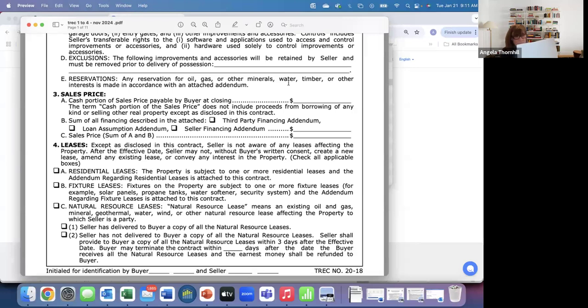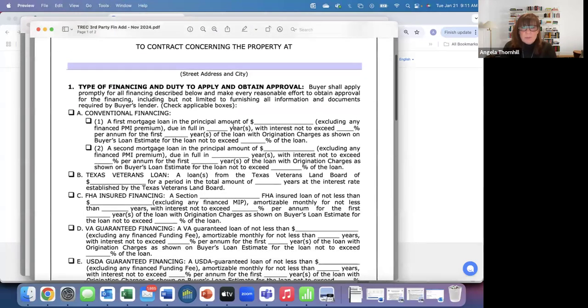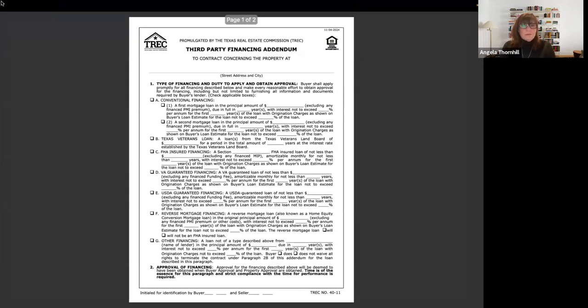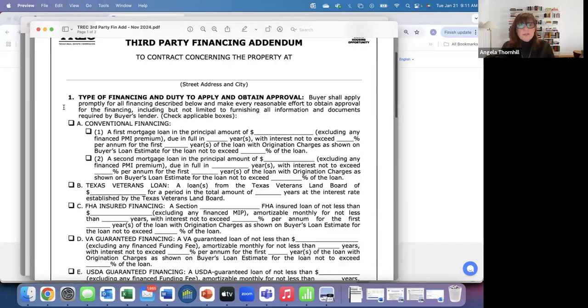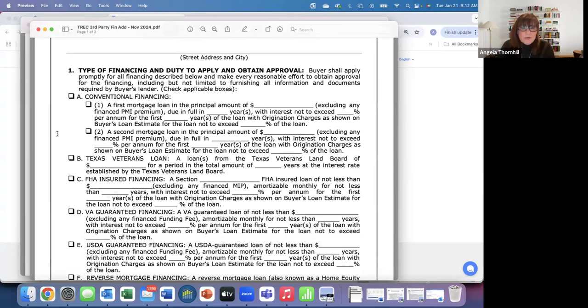So when you fill in those amounts accordingly, let me jump to the third party financing addendum, because this will be the addendum that is attached every time you have a transaction that is financed. And the amounts in the sales price section of the contract will correspond with the amounts in the third party financing addendum. So first mortgage loan in the amount of blank. Assuming you're just doing one loan, that's going to be the amount that you have in paragraph 3B, and you put the number of years and the interest rate that they've quoted you. And so that's for conventional.